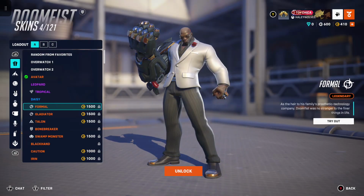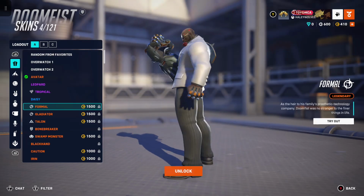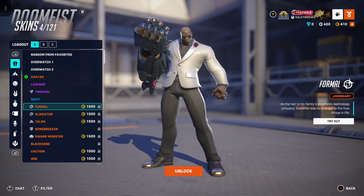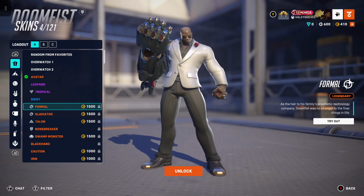I know a lot of people say this would be a higher rank skin, but my opinion is just C tier. I understand fanciness, but it just gives me more of like one of the controversial country singers kind of vibe. So it's kind of why I put him on the lower end. It reminds me of a controversial singer, so.